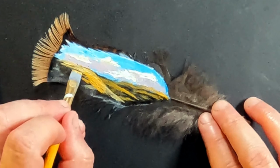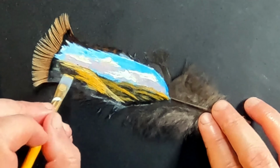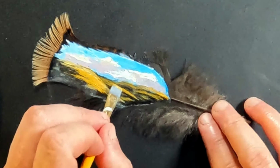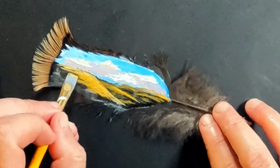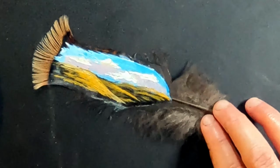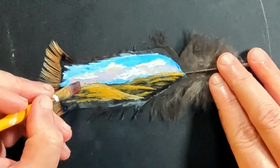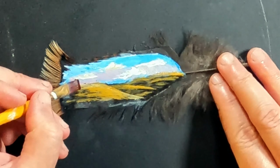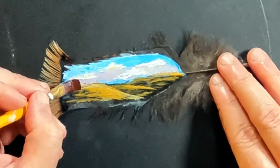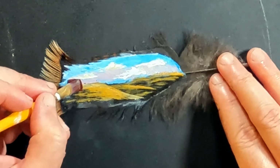Don't give up your black darks too much. But because it's closer, I'm going to do that. We'll do a little bit of hitting right there. There we go. Yeah. So one thing I'm doing now is that I've mixed some black, some permanent black and some scarlet red, and I am just pretty much getting in an idea of a house.